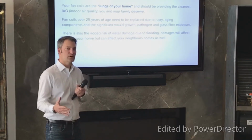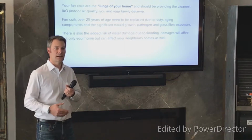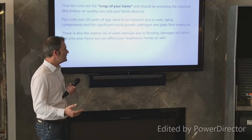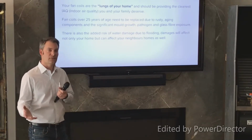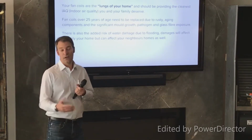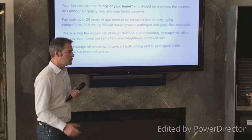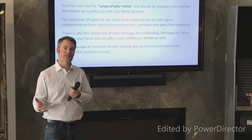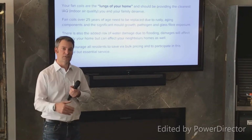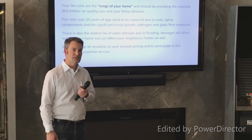Other dangers you have to worry about now with buildings of this age and fan coils of this age is flooding. The drain pans can rust over like they are and create pinhole leaks, as well as the flaking of the cabinet liner. Those pieces can fall into the drain pan and also cause backups. So we are encouraging owners to replace the fan coil units to help improve the indoor air quality, as well as reduce the risk of flooding, and also create some energy efficiencies within the units.